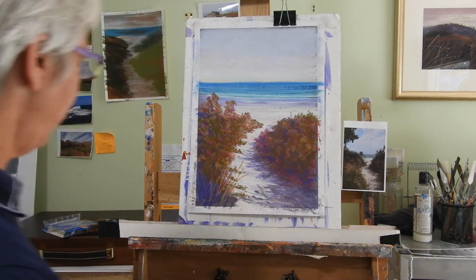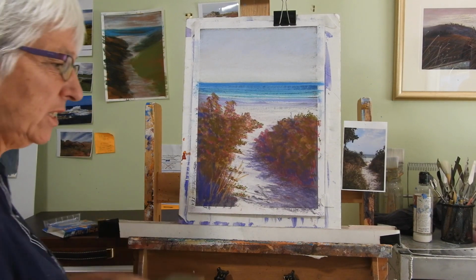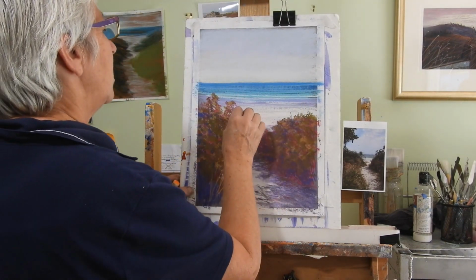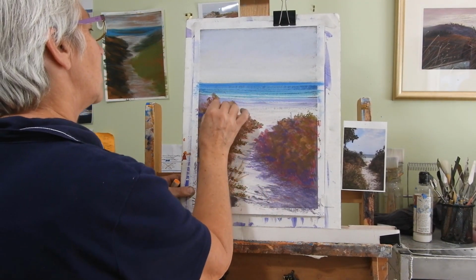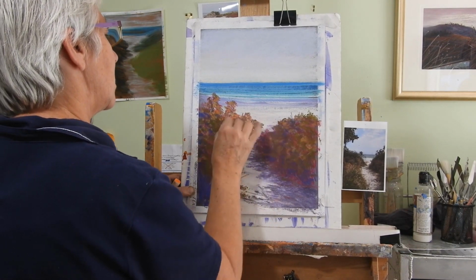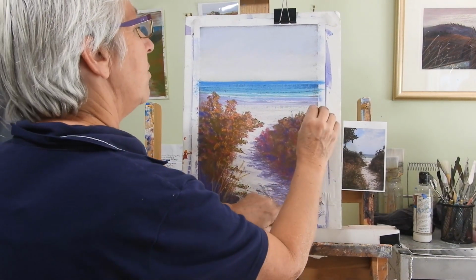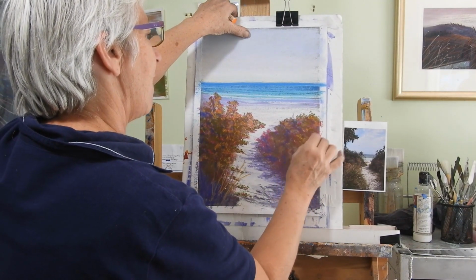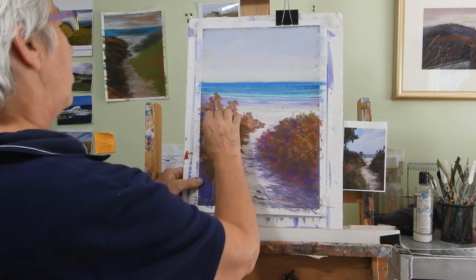I don't feel that I've got enough definition between the sunlit side and the more shadowed side, so I'm going to start putting in more sunny colours. So I'll be putting in some oranges, just jabbing it on. There'll be a few of them over here, but not nearly as many. So just a little few there, but quite a lot on this side.